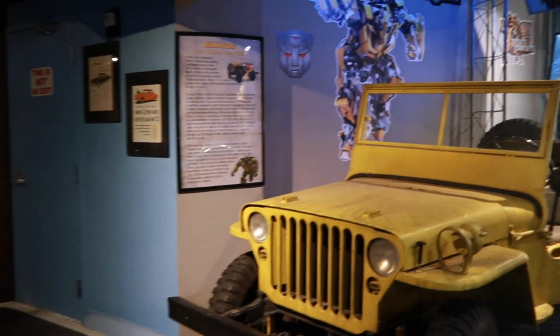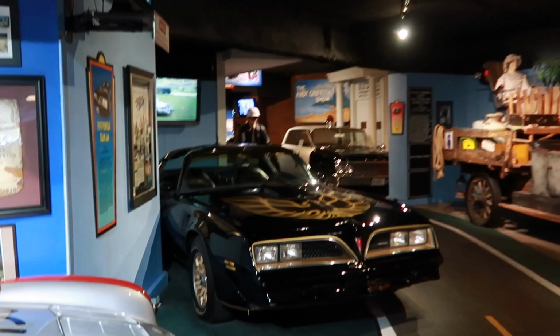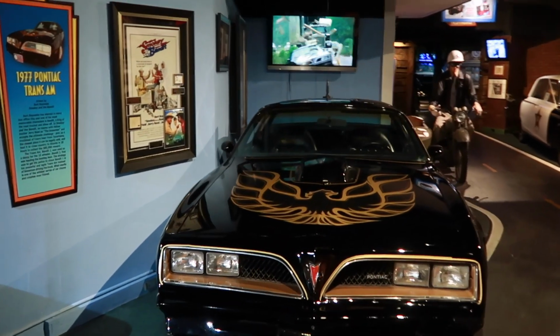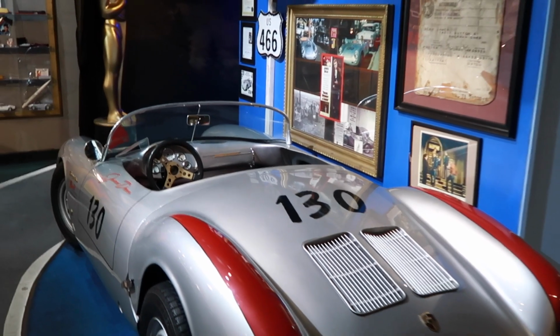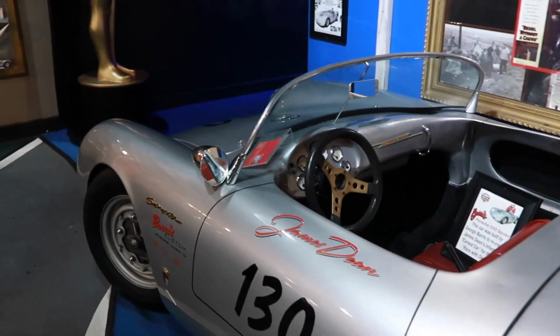The 1977 Pontiac Trans Am. Oh, Smokey and the Bandit right there. Oh my god. Come on. How can you say you don't like Burt Reynolds? Rest in peace, sir. So cool.